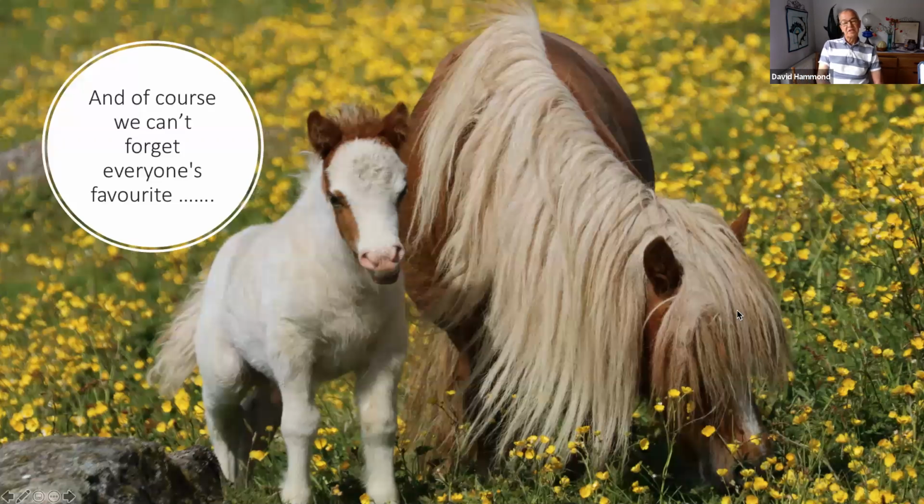So as we come to the end, no one can forget the favourites. So there are Shetland ponies everywhere on Shetland, and they're gorgeous. They breed them, they show them, and they export them. And it's just lovely to see them.